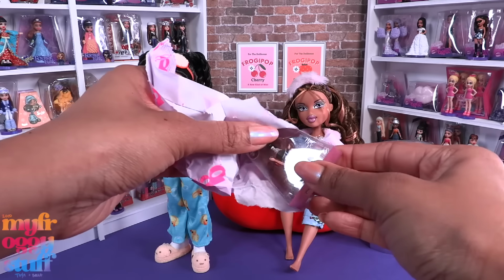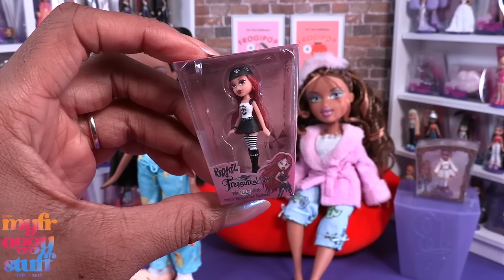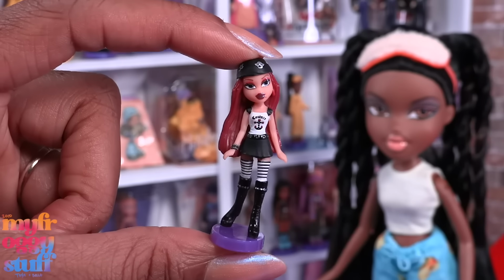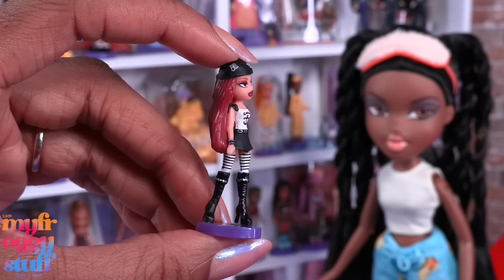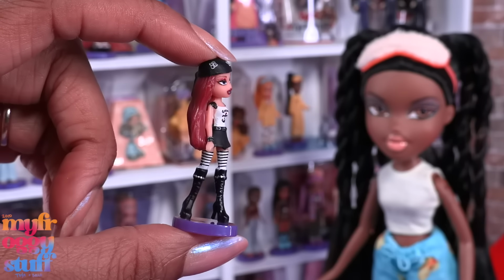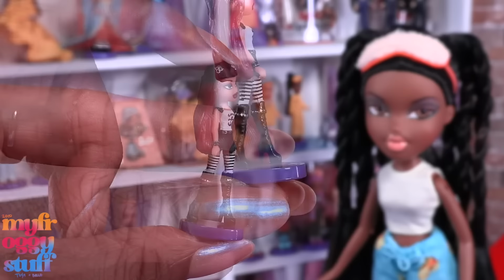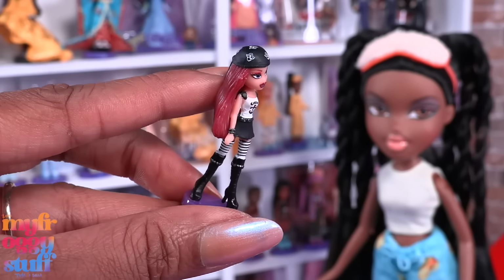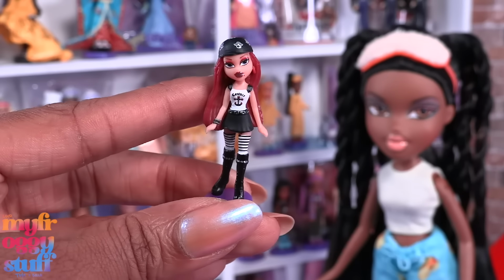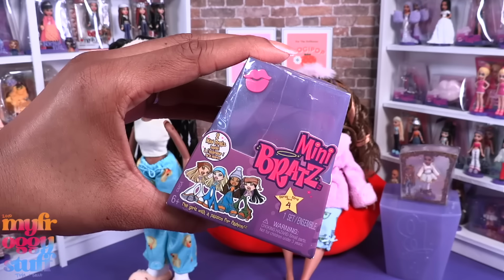And the next mini is Bratz Treasure Roxy. We have a little pirate theme here, which I love, and I like the way she's posed. She's not just standing there, she's taking a step forward. Check out those boots. But seriously, I love the way she's standing. Definitely a fun addition. Let's open another one.